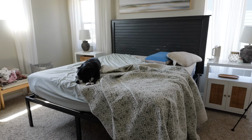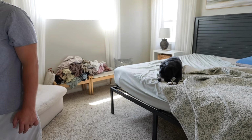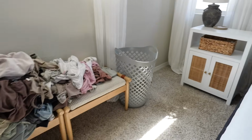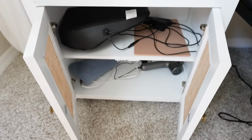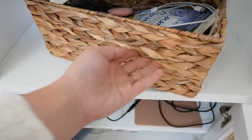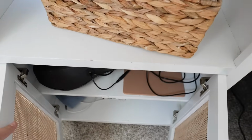So here is what we're starting with today. My room is a little messy, but honestly, it's not that bad and it's definitely been worse before. So today we're focusing on cleaning out all the hidden spaces and also doing a deep clean of the space as well. I noticed that it's way easier to get a good deep clean in when you're already starting with a semi-clean room and not having to pick everything up and then also do a deep clean after that. It just gets really tiring.